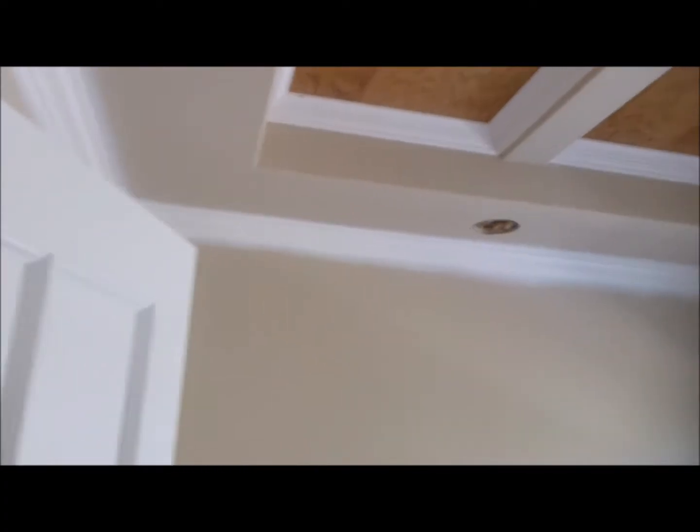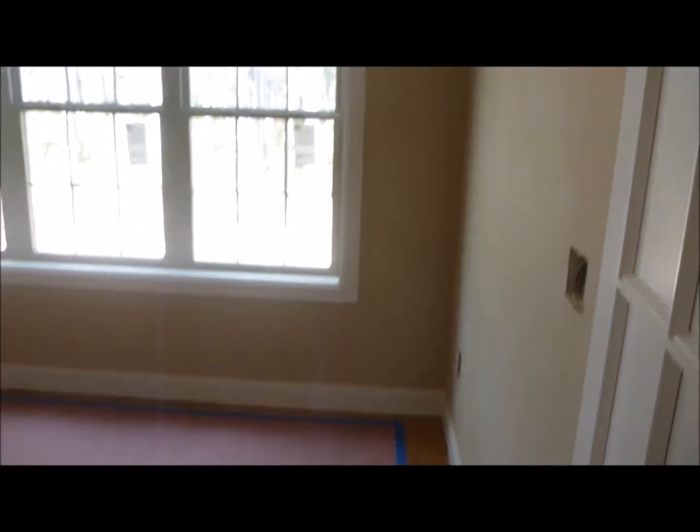All right. This is the kind of ceiling you get, and this is like a dining room, but it's semi-formal because it's not a separate room. This is one of the smaller bedrooms. It's kind of hard to see as I go close to it. It's got its own bathroom here, but it's also in a hallway, so it could be a common area bathroom. It's a half bath, looks like. Or this could be a study or an office.